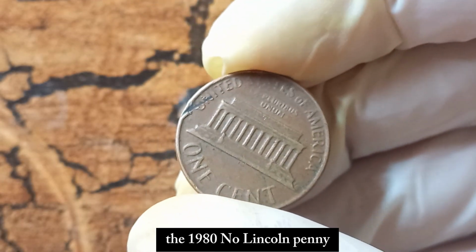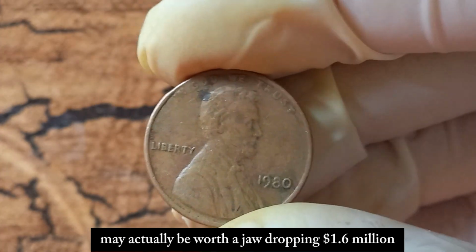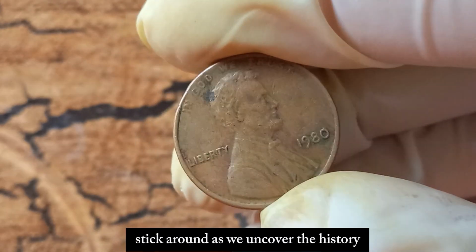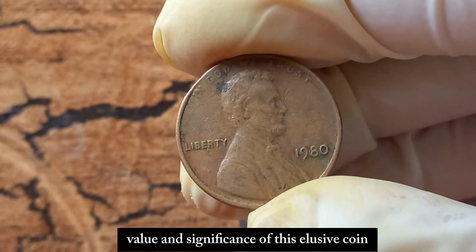we're diving deep into the world of numismatics to talk about a truly rare and valuable coin, the 1980 No Lincoln penny. That's right. This seemingly ordinary penny may actually be worth a jaw-dropping $1.6 million. Stick around as we uncover the history, value, and significance of this elusive coin.